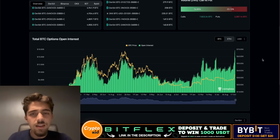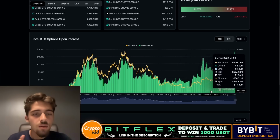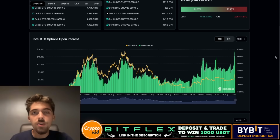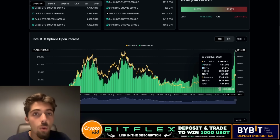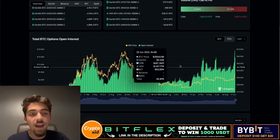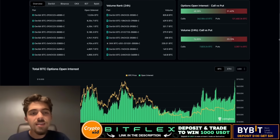So as you can see, this is the Bitcoin price, the yellow line is the Bitcoin price, and the green over here is the open interest. Now the open interest is the amount of unclosed options on the Bitcoin market. And currently it has hit an all-time high, ladies and gents. We've not seen this many options being open ever since the previous bull market, and currently it is at all-time highs.